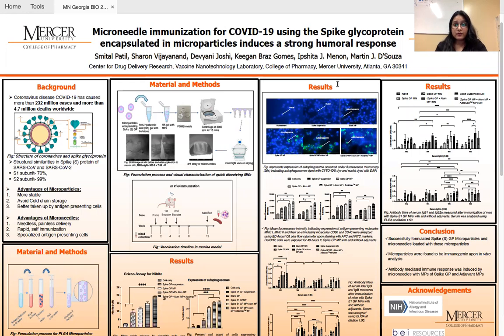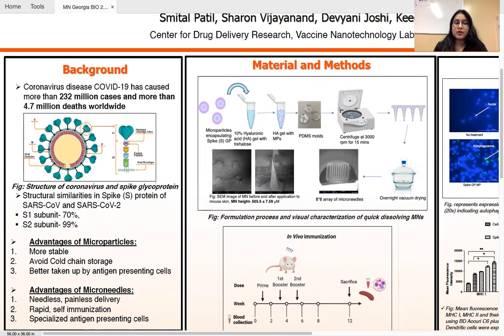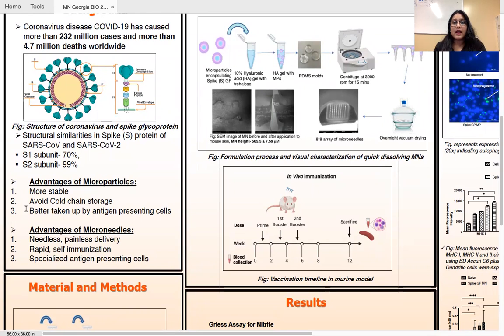With this in mind, I would like to give you all a little more background about my research. Most of the coronaviruses have a very common structure where the spike glycoprotein is highly immunogenic and has mostly been the antigen of interest. And since this spike glycoprotein binds to the ACE2 receptors and helps in the entry of the virus into the cell. One of the coronaviruses that have caused an epidemic in the past decade is the SARS-CoV virus. And the spike protein of the SARS-CoV and the SARS-CoV-2 virus have very similar structures. Thus, we chose this antigen as our antigen of interest to formulate a vaccine.